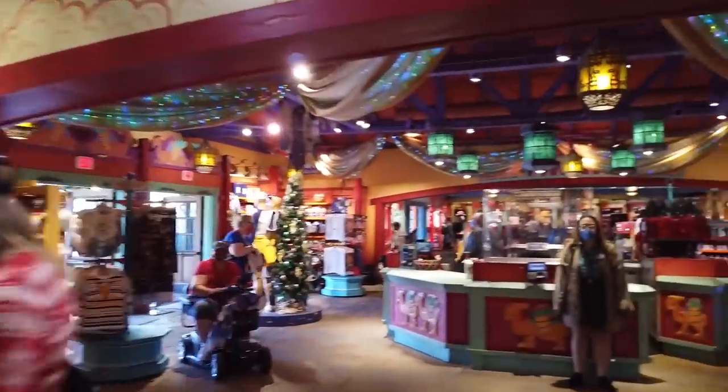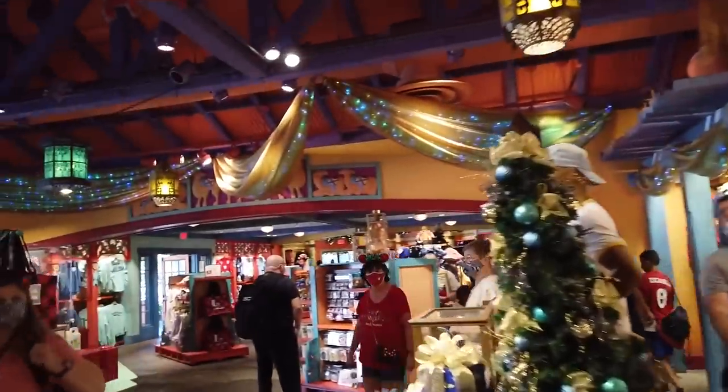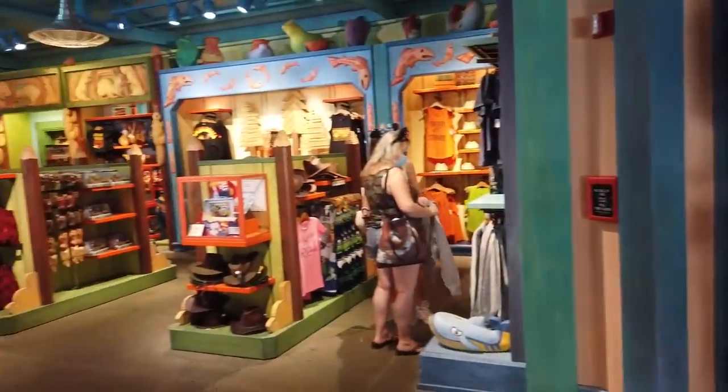Island Mercantile is one of the two big shops in this park. This one has a little bit more youthful things. It's got a lot of kids apparel. It's got ears, it's got toys, it's got plushes. Whereas Riverside Depot across the way is going to have a little bit more of your fancier stuff, your Junies and Burks, your collectibles, your housewares, that sort of thing.